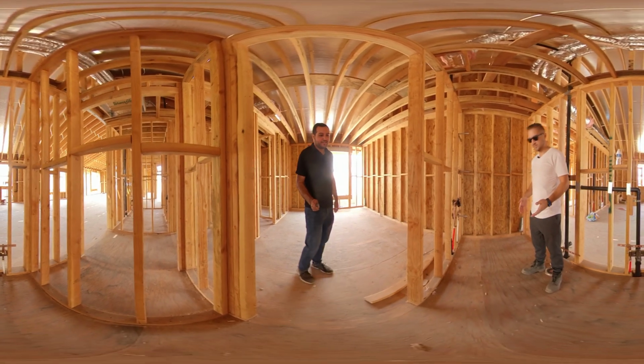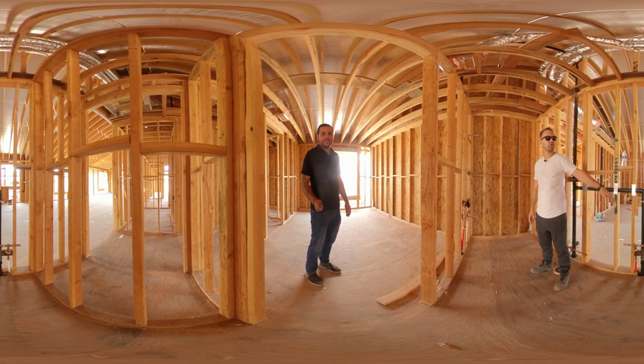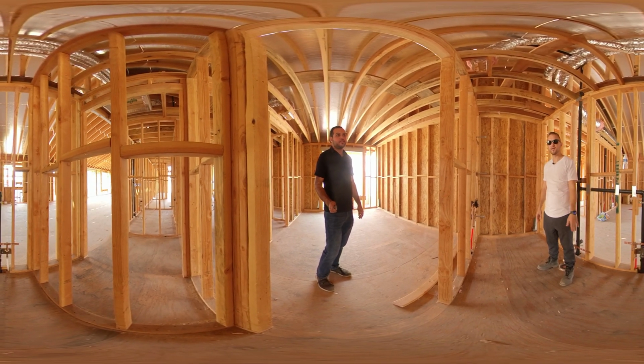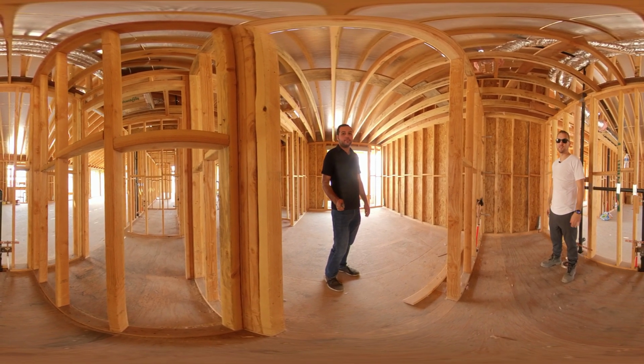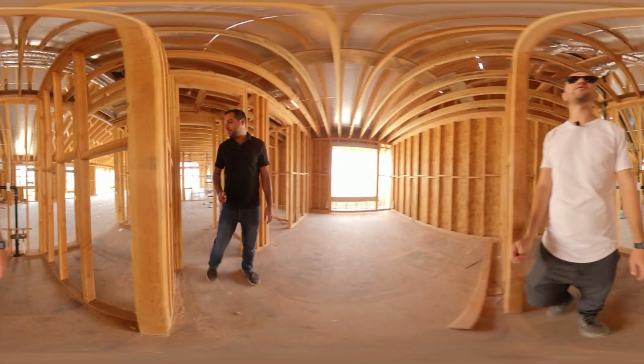I'm sitting on top, or standing on top of where the toilet's gonna be. And then over here, we're gonna have a 30 to 39 inch vanity. That's how much room we have, and we'll see how big it ends up being. We're actually gonna figure out the design aspect of it later. So Eddie, take it from here and show them the other room.